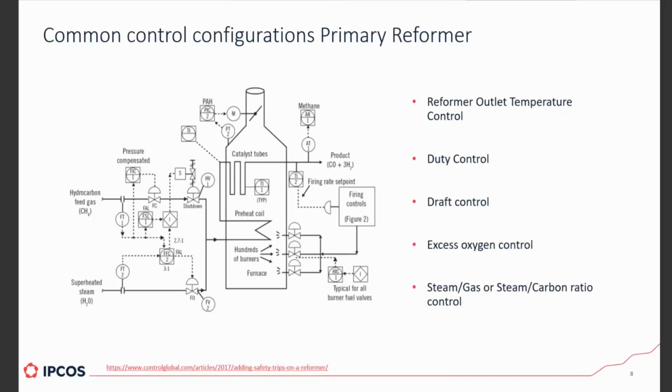Obviously, if we're talking about very old reformers that have not been provided with such machines like the induced draft fan and the forced draft fan, then most likely you will have a natural draft reformer, and then your control will be based typically only on some damper on your stack to control both excess oxygen and draft pressure. But this is naturally not a desired situation, but in any case, it happens. So it's worth mentioning that it's also the case.